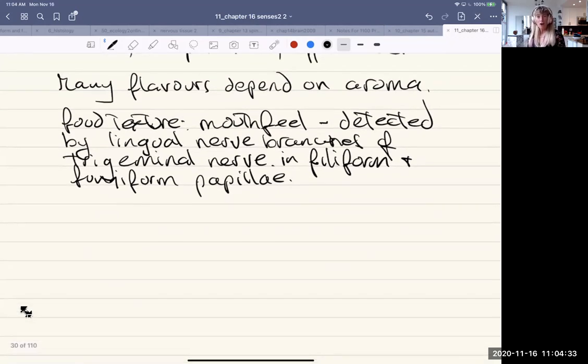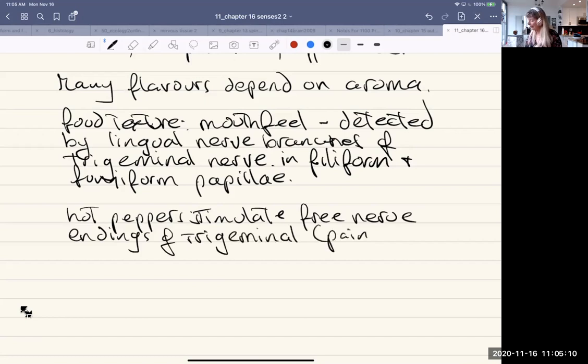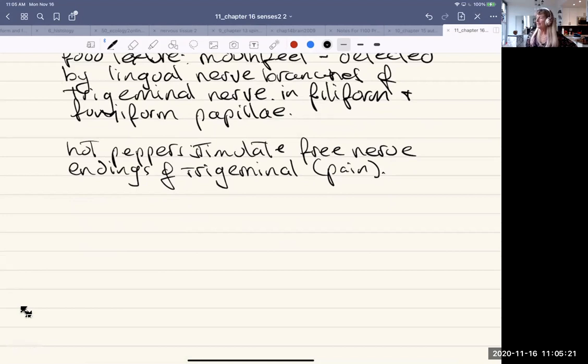But if you have a hot pepper or like a habanera, what are the other ones? Jalapeno. I don't know. I don't really eat that much hot food, but hot peppers stimulate the free nerve endings of the trigeminal. Those are pain endings. So you might wonder why eat spicy food if it's painful. It can be very tasty too, of course.